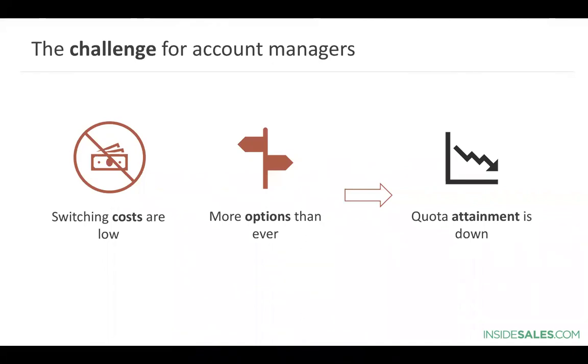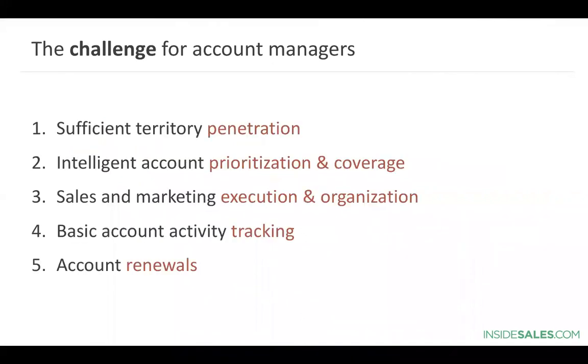And this is part of the reason why quota attainment is down, not just for sales reps, but for account managers. In fact, we looked at a study by Gartner. They looked at account management leaders, and they said that less than 28% of their account management teams are actually hitting their quota of cross-sell and upsell and renewals. So we see that downward trend of sales attainment applies to account managers just as well, if not more so.